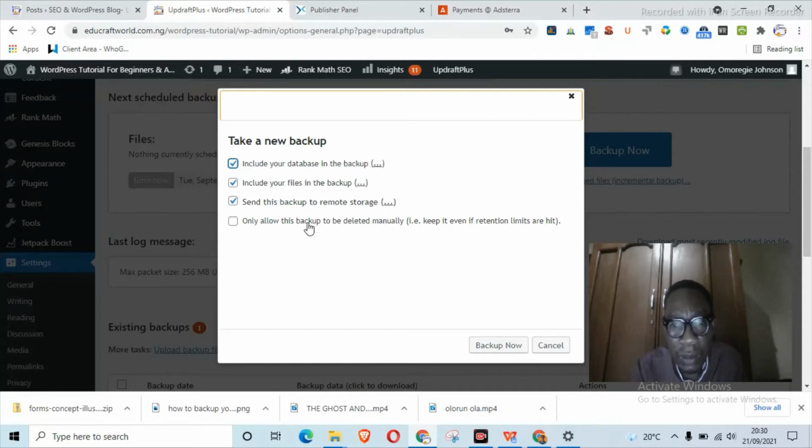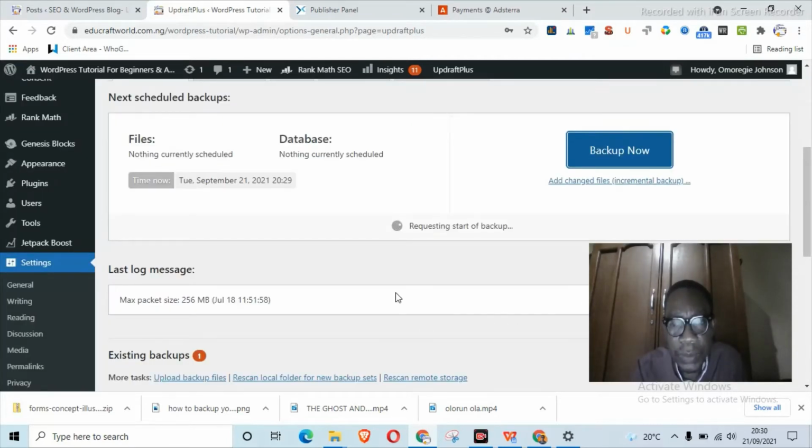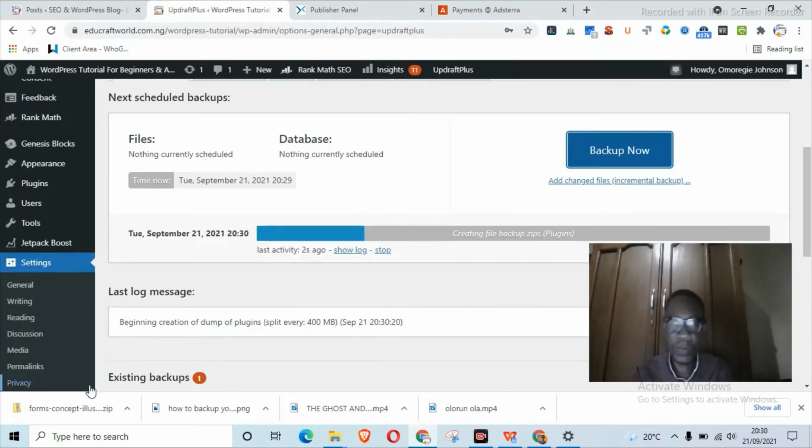Only allow this backup to be deleted manually. Just leave it this way, then you scroll down and click on backup now. You should see the start of backup. After which this shows, I can see here creating file backup. It's going to create a zip file.